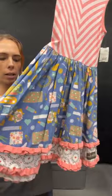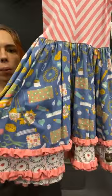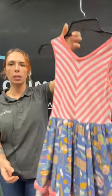Okay, next we have this size 10 Matilda Jane dress here. Fun little print, has some scissors, pencil, teacup, yarn, little wildflower, so cute. $12.71 for this, and it is sold space 71. Sold space 71.